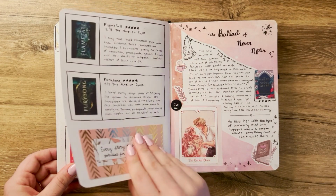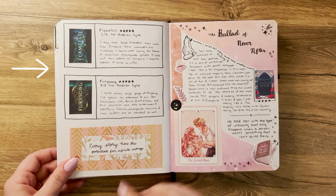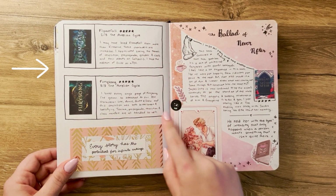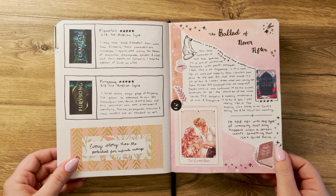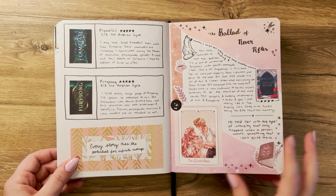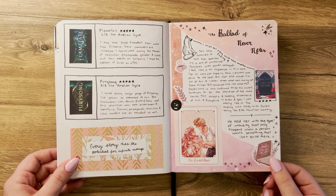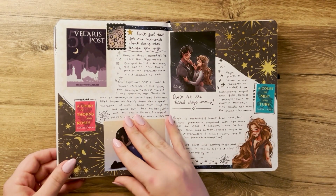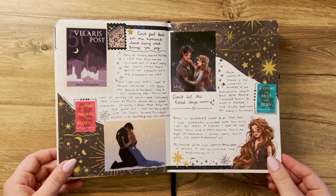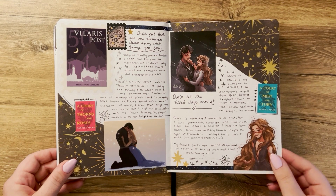And I finished the Aurelian cycle. I finished it, I think, within a week and was just obsessed immediately. So I did this cute pink one-pager for the Ballad of Never After, again with adorable fan art. And then I wasn't significantly moved by ACOTAR in any way, but I had these adorable stickers, so I still made a spread for it.